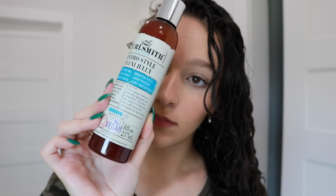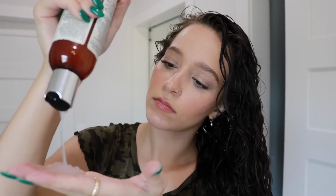So this is the Curlsmith Hydrostyle Flexi Jelly. And I love this product. It also smells really, really nice. It does have a little bit of a hazy color. It's not like a completely clear gel, but it definitely does the job for hold and just definition and all of that.